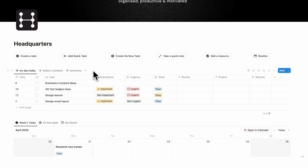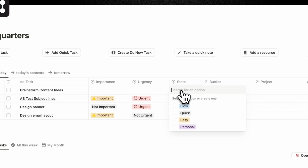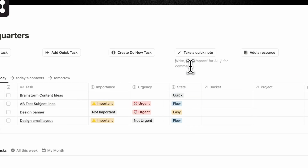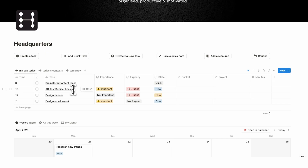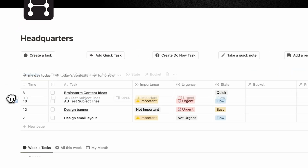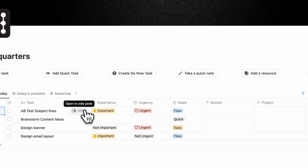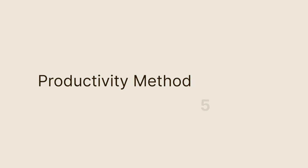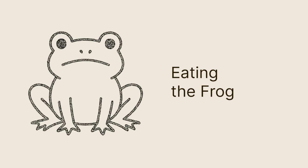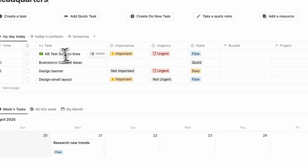Now, when you're planning out your day, you want to think about which task you should do first. Now, there's 2 ways of thinking about this. You might be the person who wants to do a quick task first. This typically works best if you're the kind of person who struggles getting going in the morning. Or let's say you have to do something you hate doing, like A/B test subject lines, for example, then you might want to schedule that first. So we'll change that to 8 a.m. And if you're doing this flow state task first, something that you absolutely hate, this here is then a frog task. And why is it a frog? Well, it comes from the next productivity method of eating a frog. The idea is if you have to eat a frog at one point in the day, then you might as well get it over with and do it the first thing in the morning.